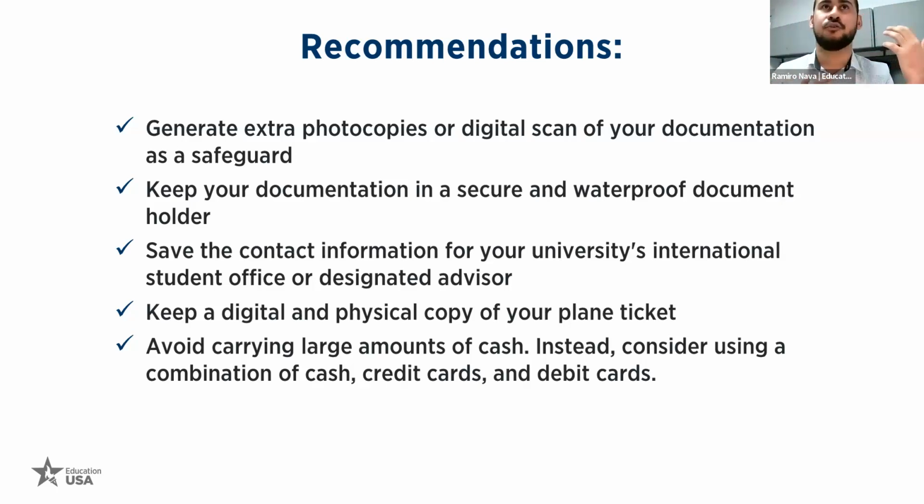Whatever impacts your safety and financial stability, do not do it. I recommend you diversify your payment choices, like cash, credit cards, or debit cards, as an alternative. And well, those are our recommendations as advisors.